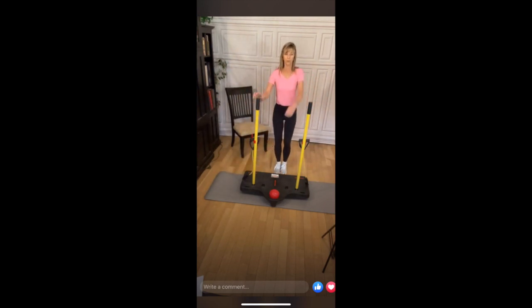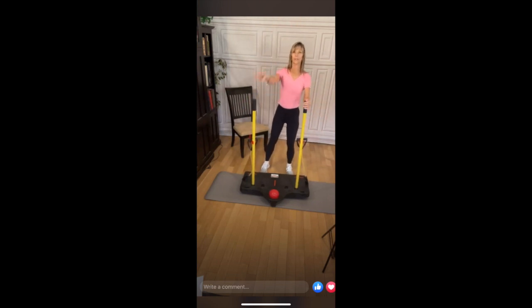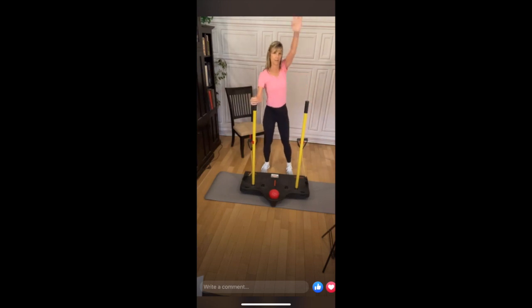And just loosen up the shoulders again, and then go one arm at a time, nice and slow, up and around. Put the feet about shoulder width apart. Open up that chest and shoulder. Open up that chest and shoulder. Excellent. 2 more.